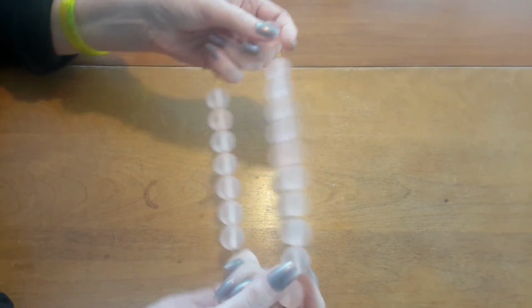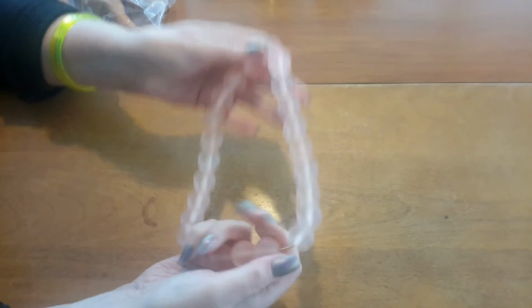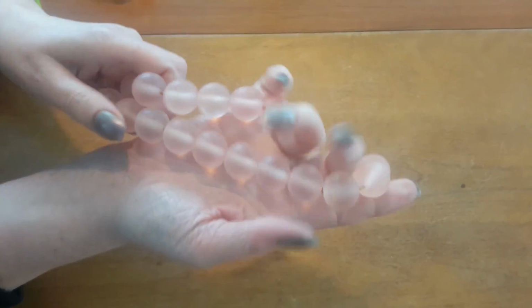At the one, I got these beads. I thought these were kind of neat. They're on a stretchy cord. I might restring them proper. They're soft pink acrylic. And I think I had a 30% off coupon, so they were $1.99 less 30%. So that's kind of good.